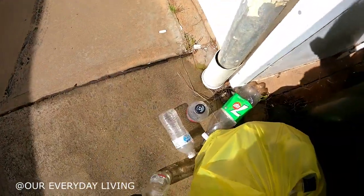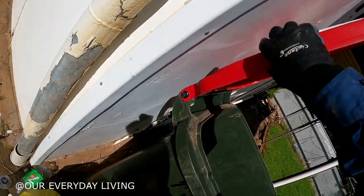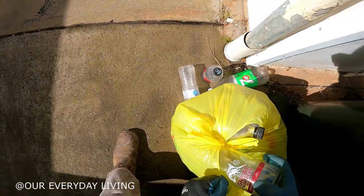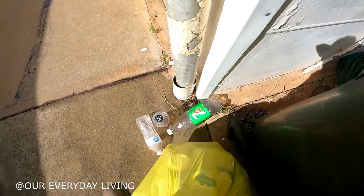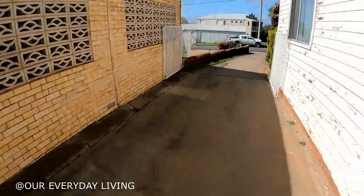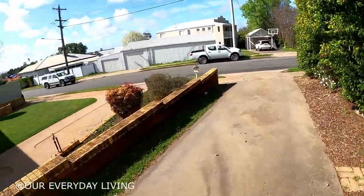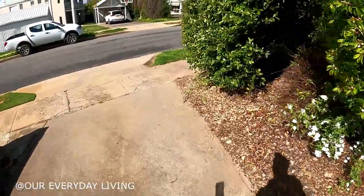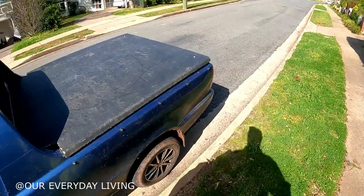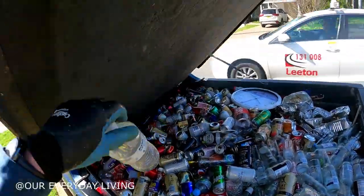Thing in there. Should be able to carry the rest. There we go. Not a bad pickup. Adds to our tally, don't fall over. Oh dear, adds to a good tally.